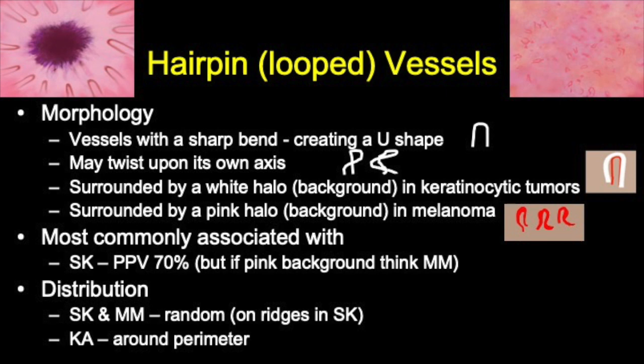a whitish halo. If they do not have a white halo, right, then all bets are off, because melanomas can also have hairpin vessels, but they will have no white halo. So the white halo is actually an important feature in a keratinizing tumor.